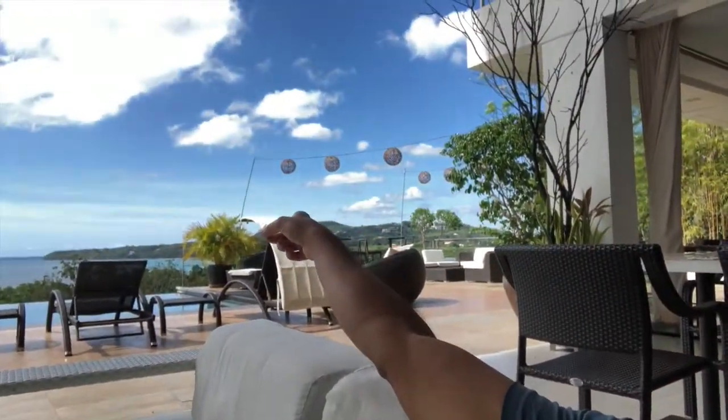Hotel's really cool. Alona Beach is down that way, and I'm gonna probably walk into the city. There's a UFC fight today, and that's about it. So stay tuned. Let's see how the trip goes.